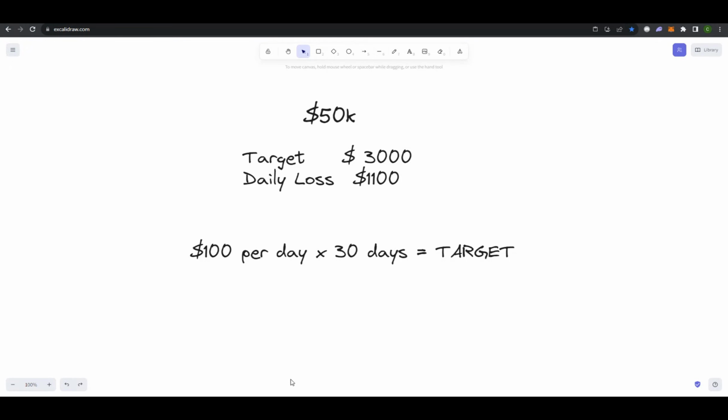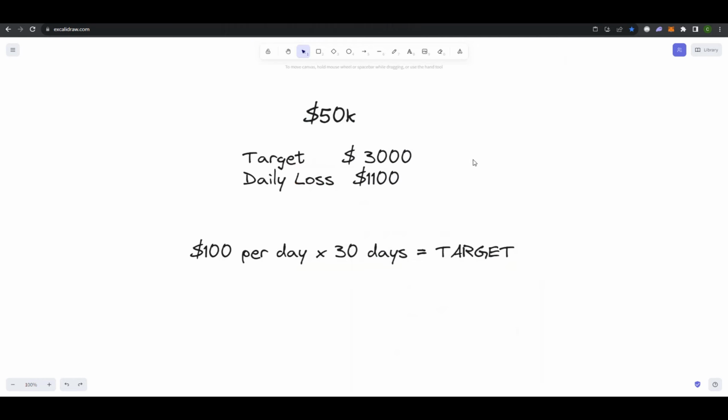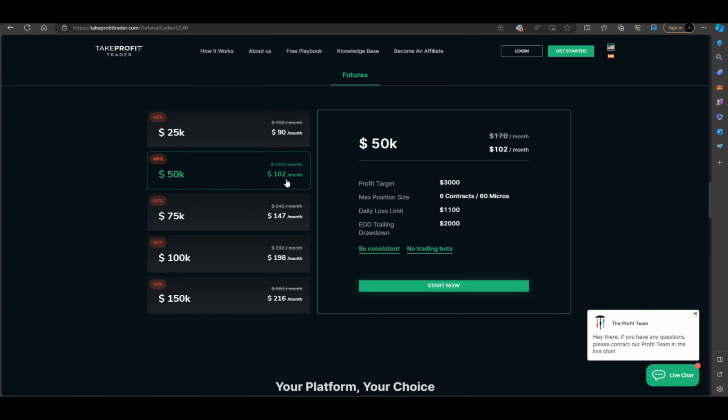I'm going to show you where I took a withdrawal from. There's a $2,000 withdrawal from Apex. Back then we were using Deal as the company that made the withdrawals. So that was $2,000. The cost for getting this type of account is $100 on Take Profit Trader. It's $102 to get the account. I'll show you here, this one here, the 50k account is $102 per month.